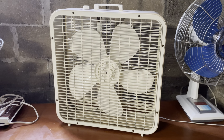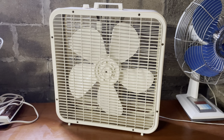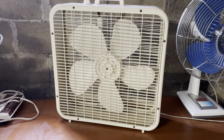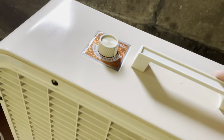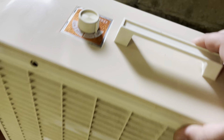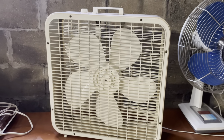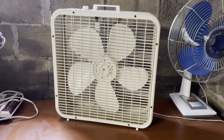Here is a Lakewood model P223 box fan from 1981. I was at Goodwill earlier today and I saw a fan similar to this one, but it wasn't the same color. This is like a peachy pastel pink almost. I'm not sure what they call this color officially, but the one at Goodwill was more like the standard tan beige color.